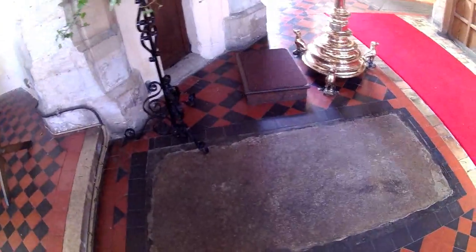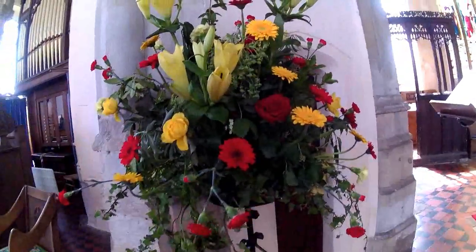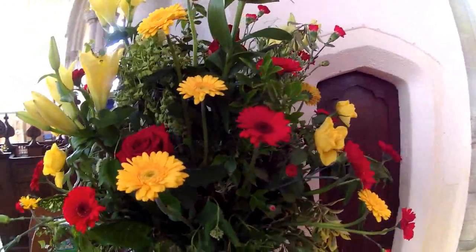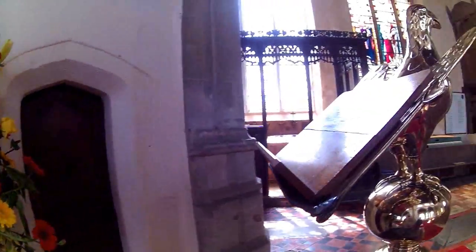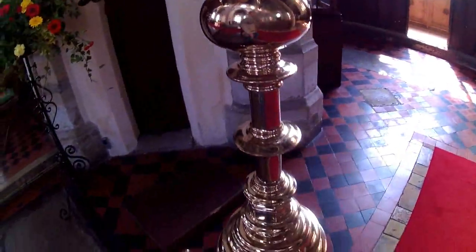It's an old stone grave there by the look of it. Beautiful flower arrangement, look at that. Isn't that lovely? Really nice. A little door of some sort. This is impressive.